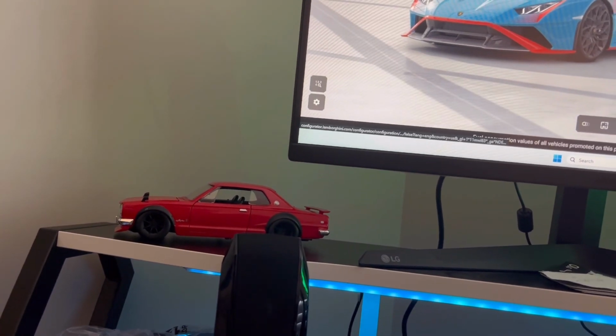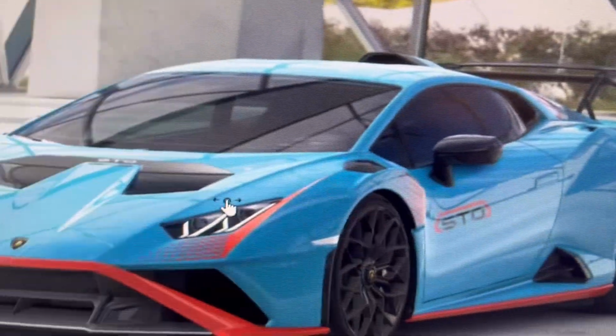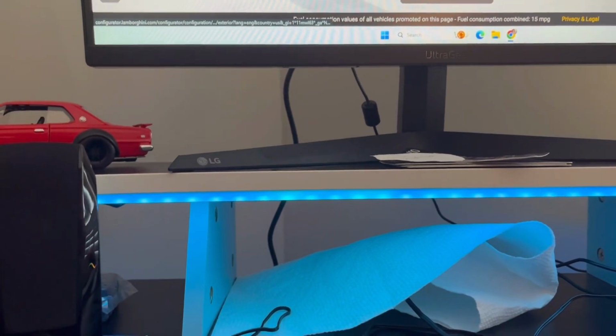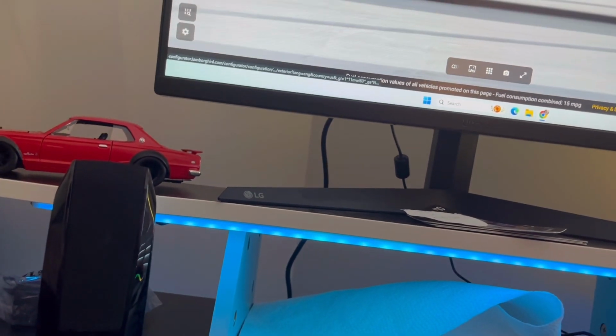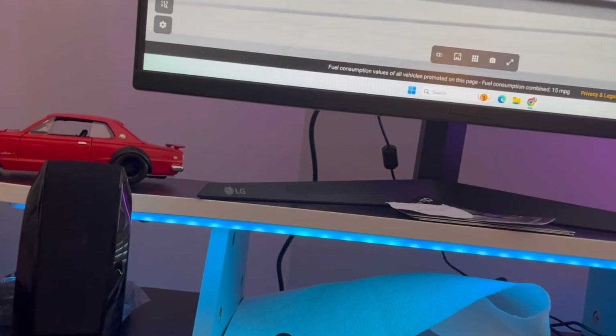Let's see. This is a nice Lamborghini right there. You cannot lie. Yeah, so right there we got all of our different choices right there. Let's go ahead. Wheels. Brake, let's kind of do a brake. Change our brake.